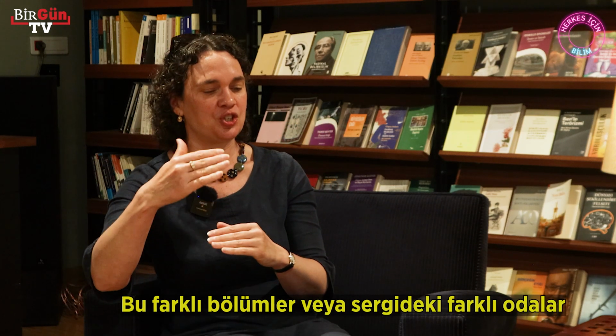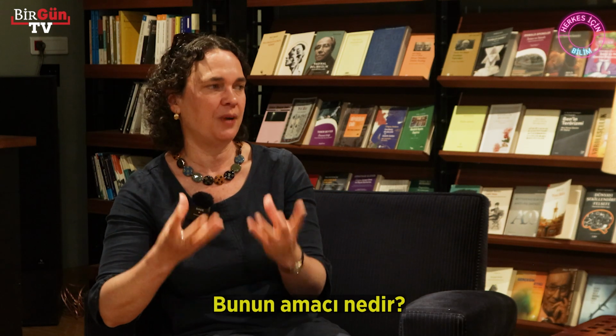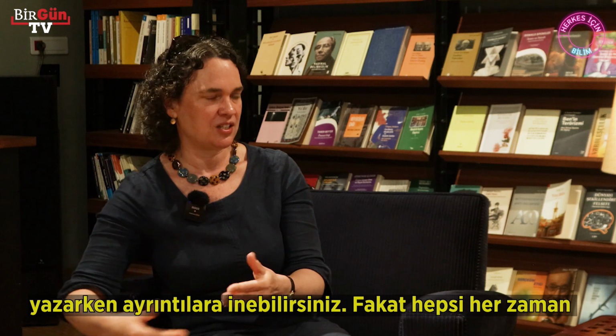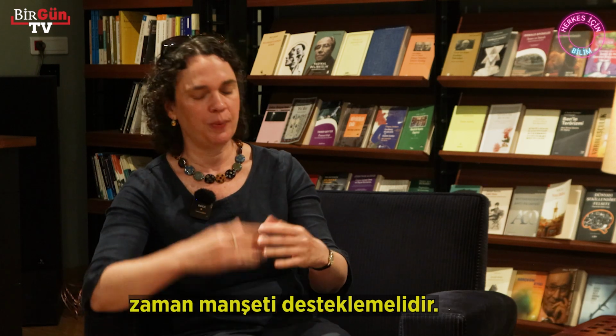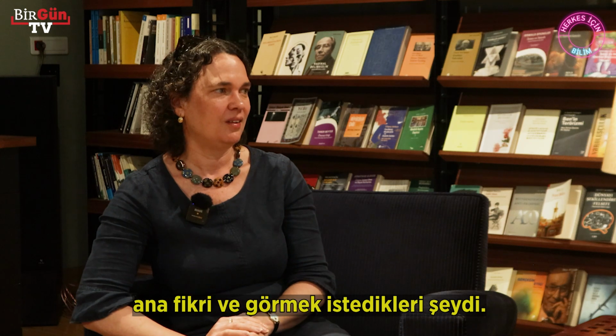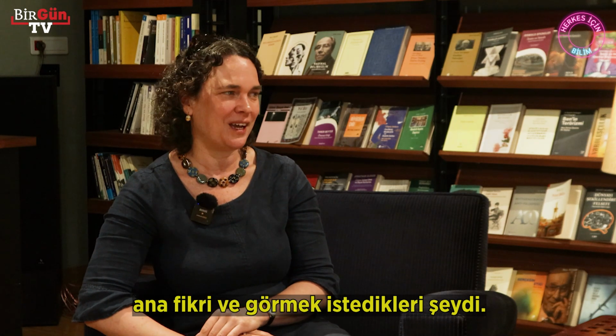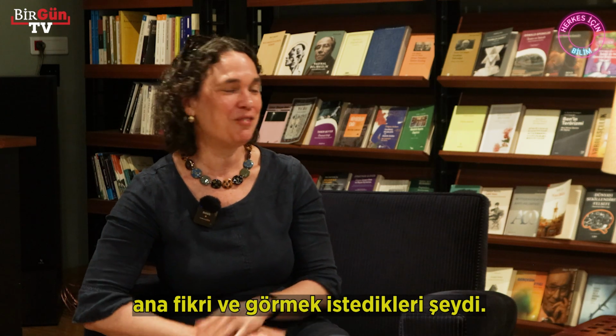And then the same is true for different sections or different rooms in the exhibition, or a different case. What is the purpose of this? And then you can get into the detail as you write your paragraphs or you write your individual labels, but those are always supporting that one big line. So you have to strip out a lot. This is why you'll always annoy the experts, because you can't do everything. There isn't room to do everything.